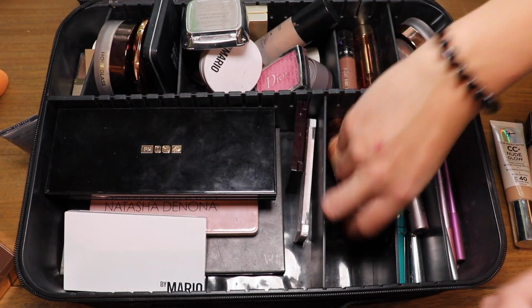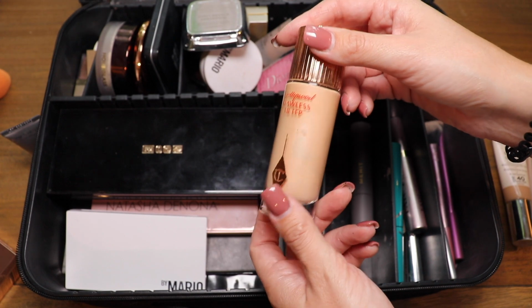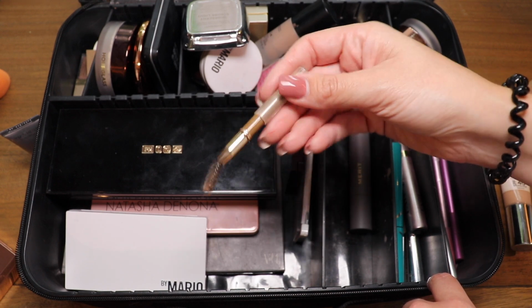And then we have the Charlotte Tilbury Flawless Filter. This is a really good liquid highlight or something to put underneath foundations to add a glow. Okay, these are the first things we'll throw away. This is just a nub. I have no use for this anymore. Don't even know what brand it is. We'll get rid of this.